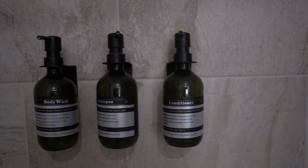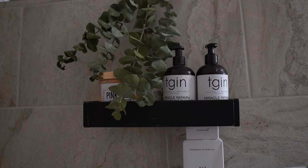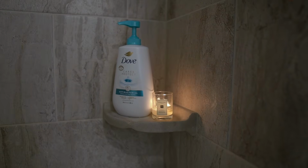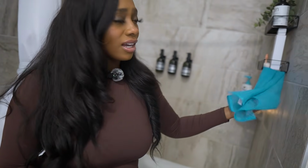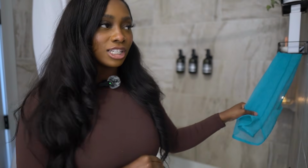I have these soap dispensers back here, and they're mounted, and I'll link that below. I also got mountable trays right here. I keep my shampoos, my toothbrush, and a lot of my body washes. And I also have a Jo Malone candle in the corner, which I think is so cute. And I also keep a lot of my skincare and also my wraps and everything. I got this from Target. They're like the best thing. If you don't know anything about the Africanet, you guys need to start using them. It's fire.